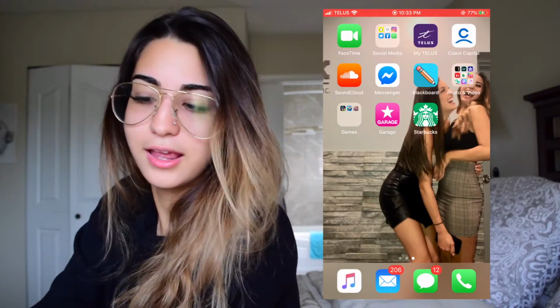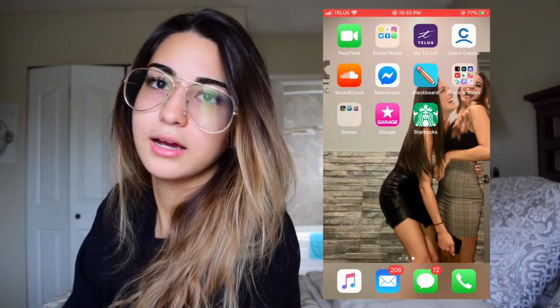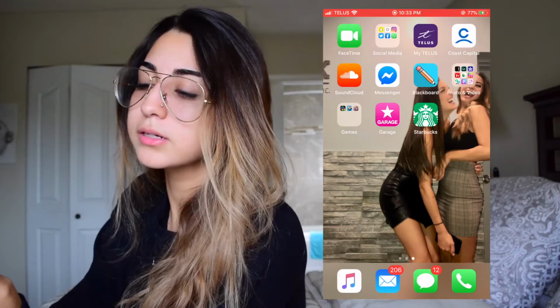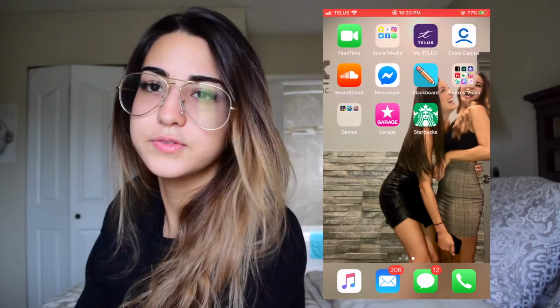Garage is just a shopping store. I just get discounts and earn points or whatever. I have Starbucks, which is pretty obvious because I love Starbucks and I don't want to wait in line sometimes, and so I just download it and I do all that jazz, you know? Those are basically all the apps that I do use.